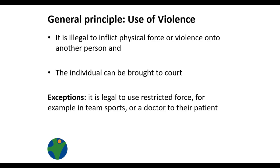A general principle with regards to the use of violence is that it is illegal to inflict physical force or violence onto another person, and whoever does that can be brought to court. There are some exceptions. For example, a doctor can use restrictive force if that is needed to carry out a treatment towards a patient. Or it is legal to use restricted force if you are playing, for example, team sports like rugby.